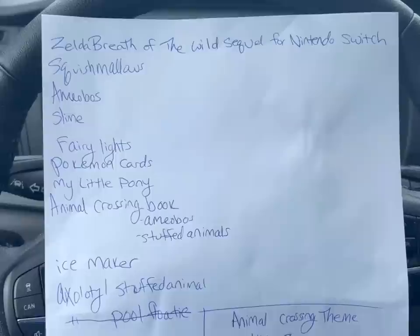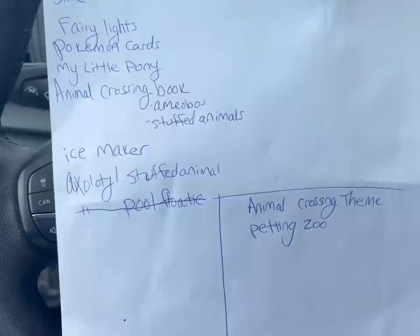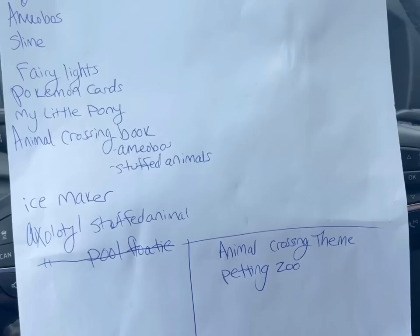This is her list. I ordered the axolotl pool floaty online because I didn't really think I was going to find that anywhere. I did already get her 2 squishmallows. I ordered her cake. It's an Animal Crossing cake. She wants an Animal Crossing themed birthday. I booked the zoo. It's like a reptile amphibian type traveling zoo. It's called Prehistoric World and it does this whole educational show, but it'll be cool.